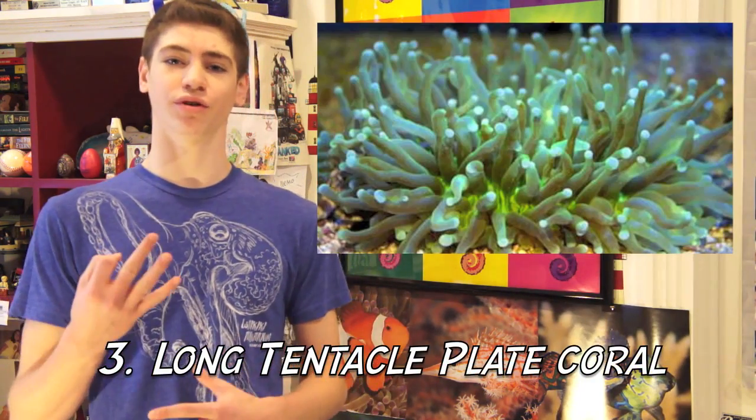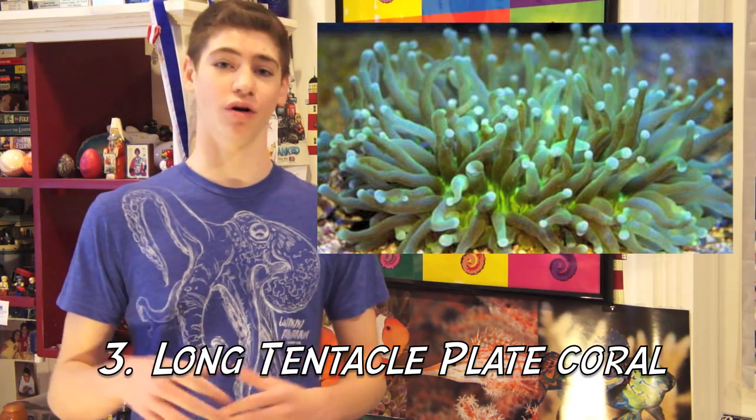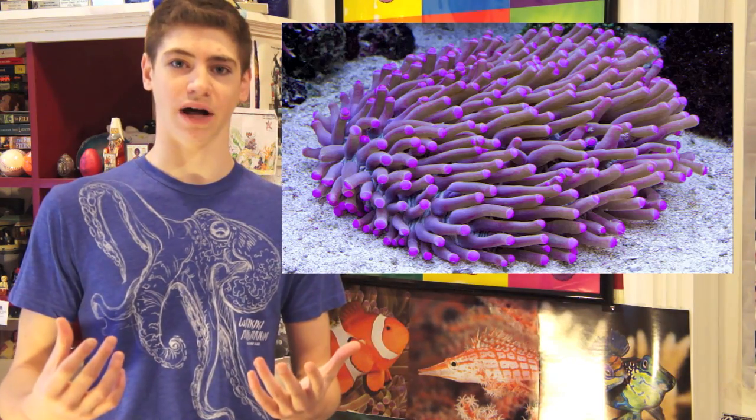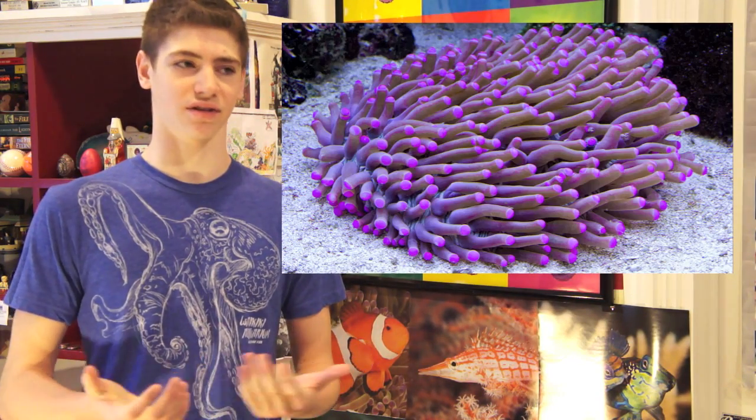Alright, number 3, the plate coral, and specifically any long tentacled plate coral. These corals have such long extensions of their polyps that they're commonly mistaken for anemones. It's a solitary aggressive coral that can come into contact and hurt other corals. Give it space. Keep in mind it often will expand because of the water that it's in, and make sure you keep it on the lower levels of your reef aquariums.